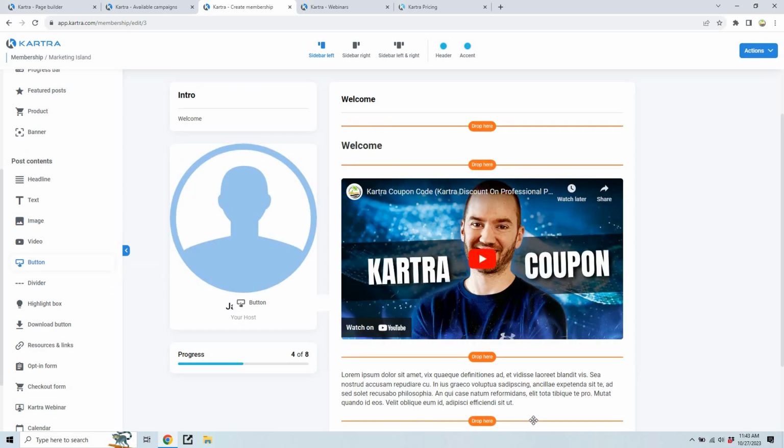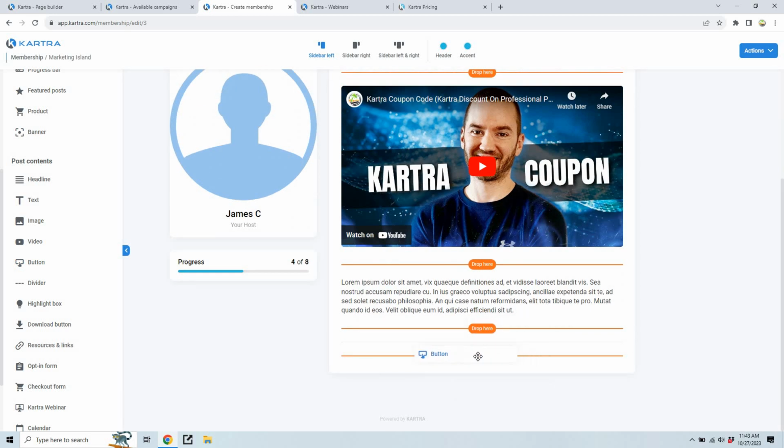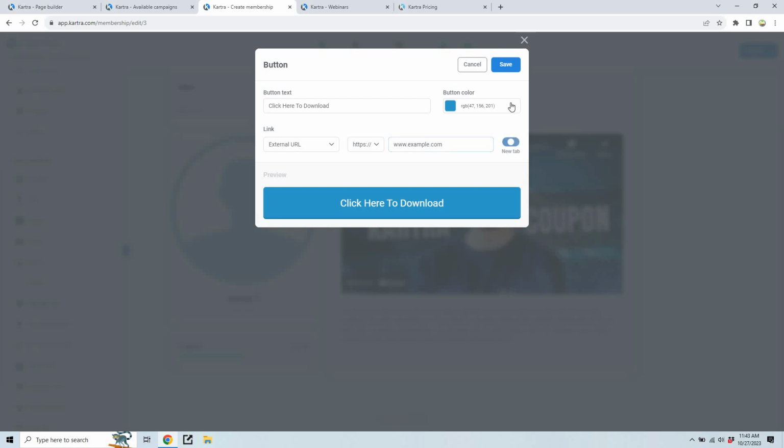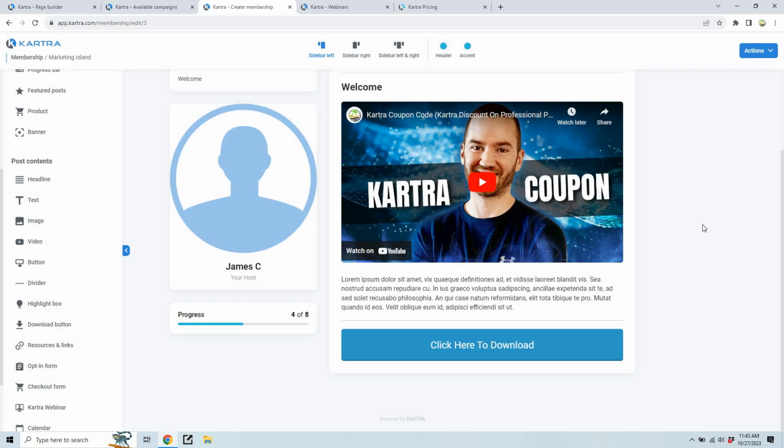We have buttons that we can utilize as well. Let's drop that right down here. All right, we have click here to download. Let's say I don't like the color. Let's make it something a little bit more, yeah, sure. Let's go with that. Okay, we have our example, just an example. Let's do save. And of course, we have a button there.